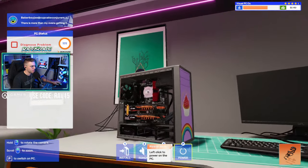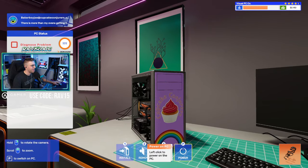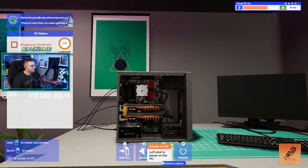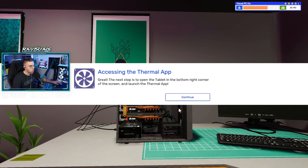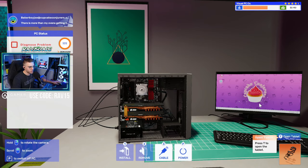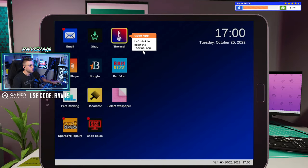Let's see. That's a nice looking little cupcake conjurers. Wow, it's a funny looking computer. Anyway, power. Okay, great. Next thing is open the tablet in the corner of your screen and launch the thermal app. Okay. Left click, open the thermal app.